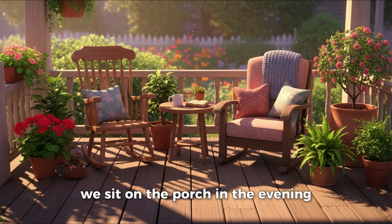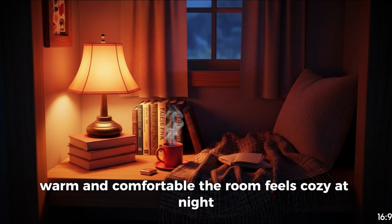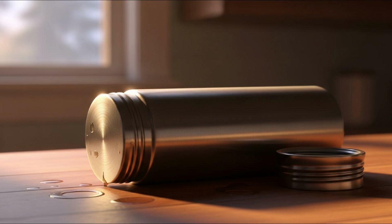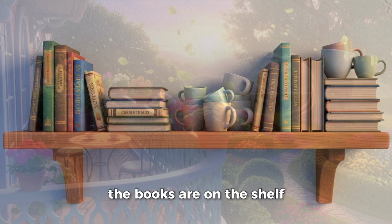We sit on the porch in the evening. Spacious. Large and with a lot of space. The living room is spacious. Cozy. Warm and comfortable. The room feels cozy at night. Thermos. A bottle that keeps drinks hot or cold. She carries tea in a thermos. Shelf. A flat board for holding things. The books are on the shelf.